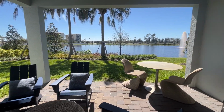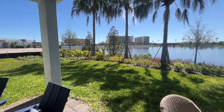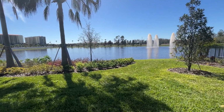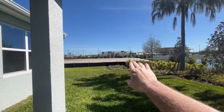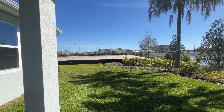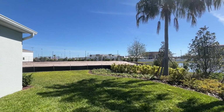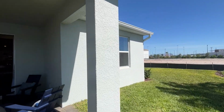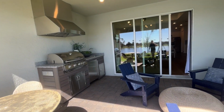Beautiful day here right now in Orlando. It's about 65 degrees or so. One of the cool things about this community, you can actually see it right over there. That is the local high school. So, kids who live in this neighborhood can literally just walk to high school. And the middle school and elementary schools are also pretty close by. They also have a lot of shopping centers and things.